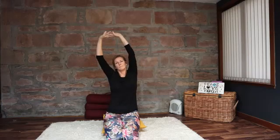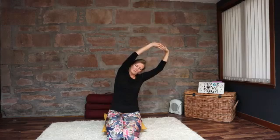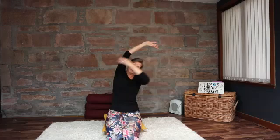Breathing in and out. Breathing in to return to center. And as you breathe out, coming across to the left, doing your best to keep the elbow that's closest to your ear in line with your ear. So we're not coming too far forwards. We're not pulling too far back. We're just really enjoying the stretch that's happening all the way up the side body.